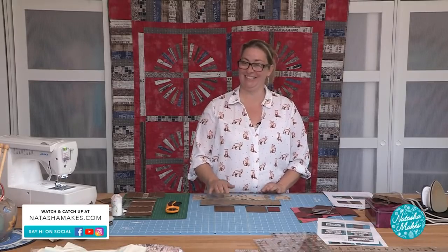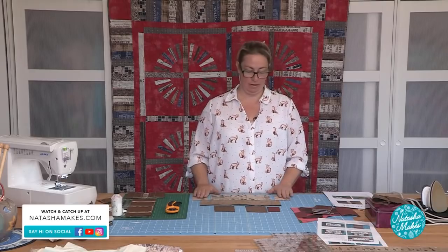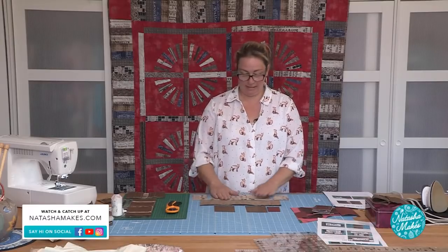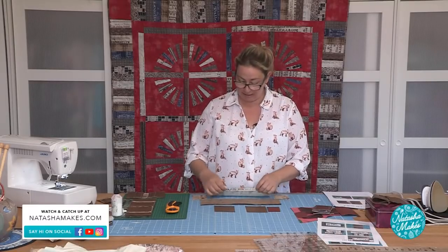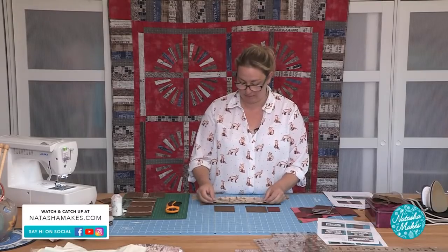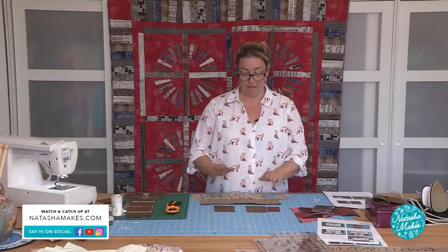So we have read all of your cutting instructions. We have cut everything and folded over our seams and pressed. Because we want raw edges of leather, but not of the fabric. That's personal choice. If you want raw edges of fabric, then go for it.